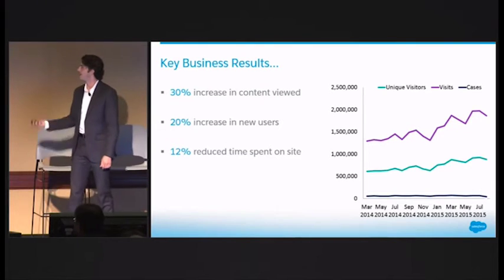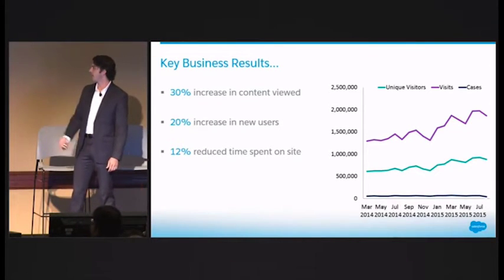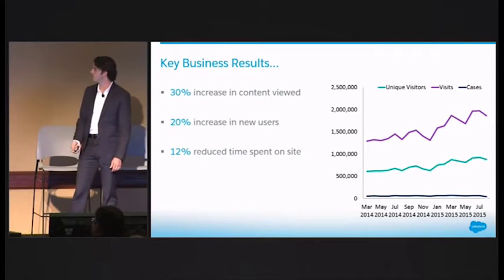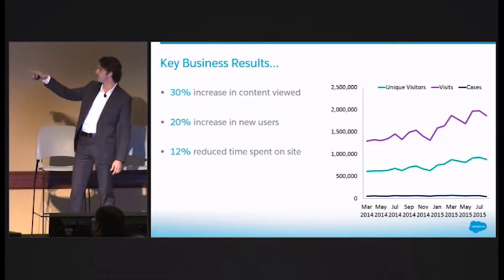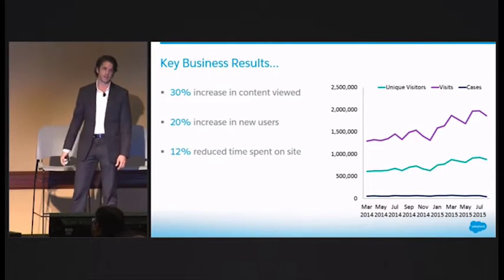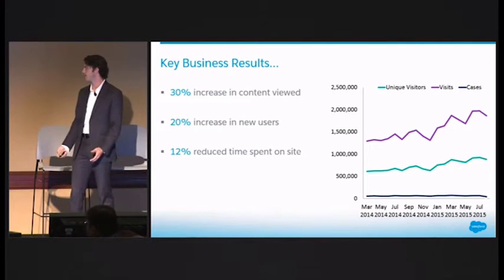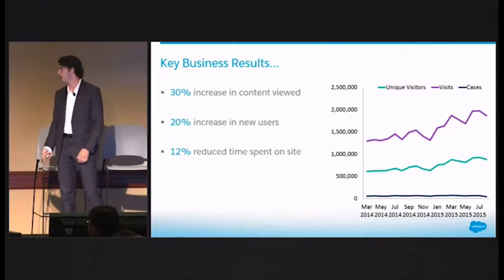And I think this slide kind of speaks for itself. You'll notice the bottom line there is our case volume over the past year. And then you'll see the traffic go up and the new users going up. That's a 30% spike. And each of those points of ingress where you see it spike again, that's when we've added new content. So giving people more content is what's really driving them to be able to self-serve and keeping that volume low while our customer growth goes up.